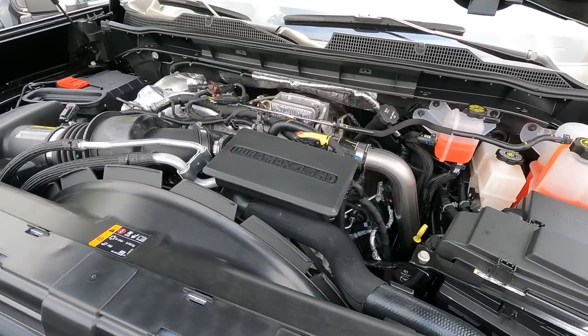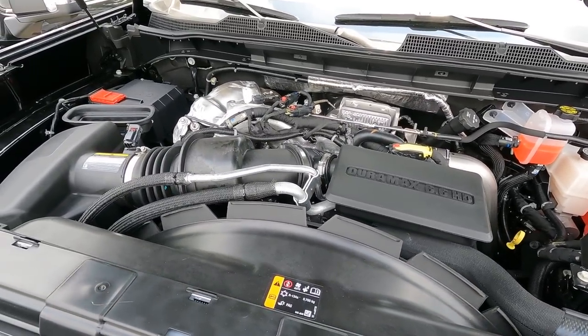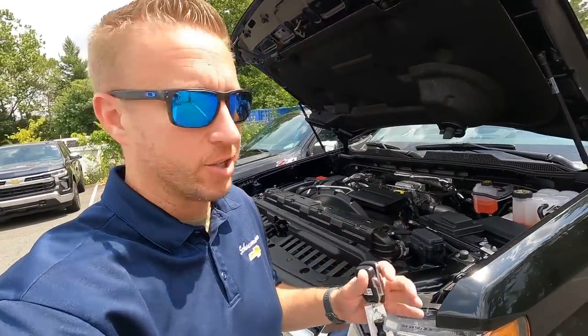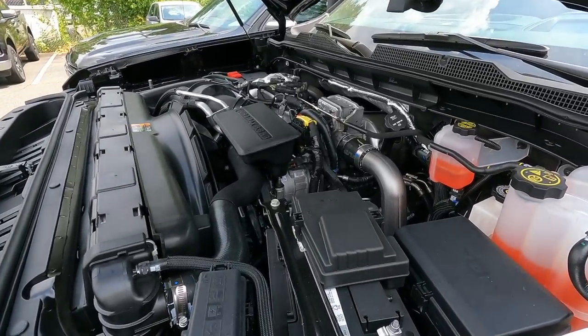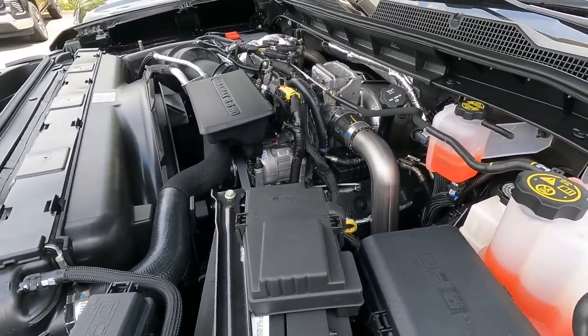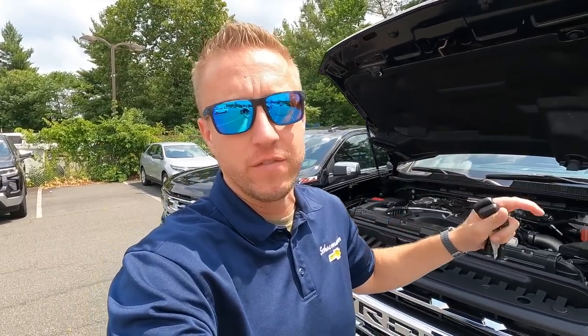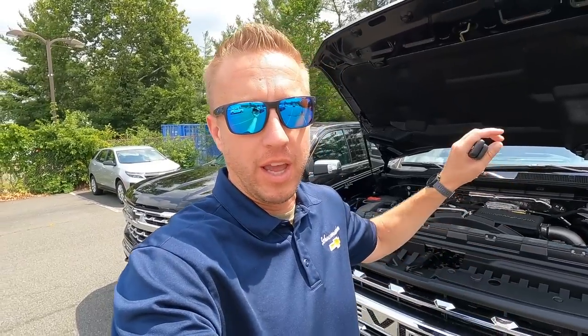This Duramax 6.6 liter diesel just looks massive inside the engine bay here. I mean, it looks like they really crammed it in, but they got the job done. Now, this engine pumps out 445 horsepower, 910 pound-feet of torque. Now, that's not the best in class as far as a torque number. There are other manufacturers out there with higher torque numbers. However, this is all about how you put the torque to the road. And the way this truck is set up, you actually achieve your 910 pound-feet of torque in first gear. So when you're pulling a heavy load and you're launching off the line and you need that power then, you're getting it then, which is awesome.